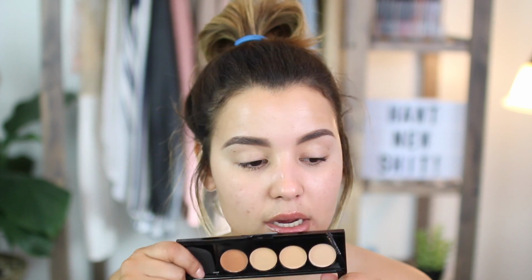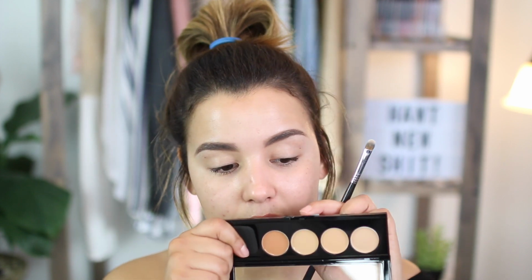I'm now gonna go in and underline my brow. Today I'm gonna bust this out. This is the L'Oreal Concealing and Contour Kit. I've never used their regular concealers. As you can see, it's brand new. So I think I'm going to take the 3rd shade, this one right here, and I'm gonna take that on a Sigma F70 concealer brush.